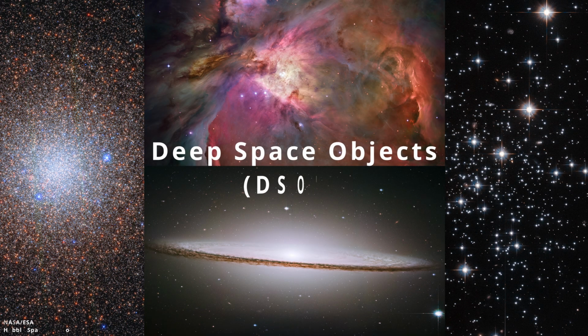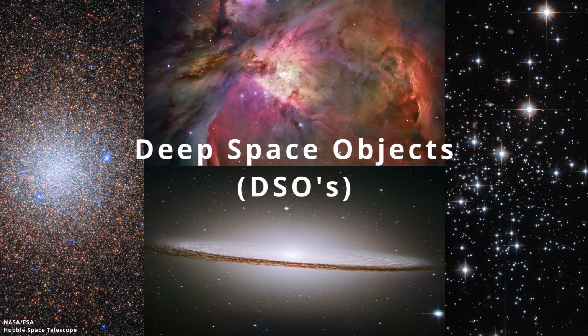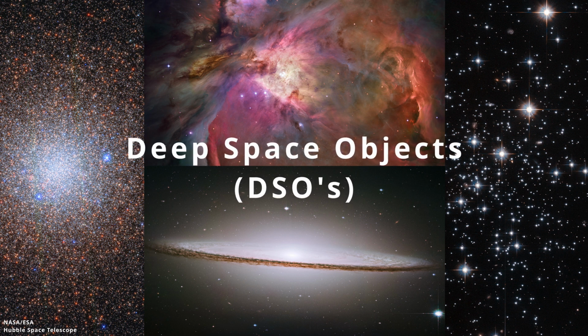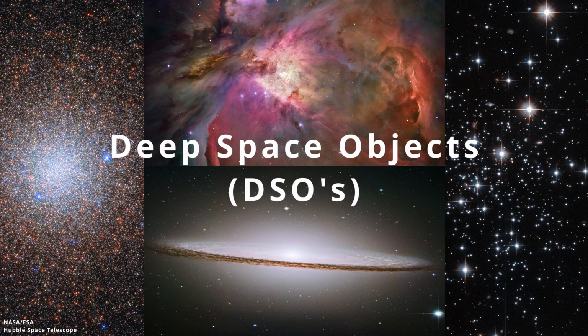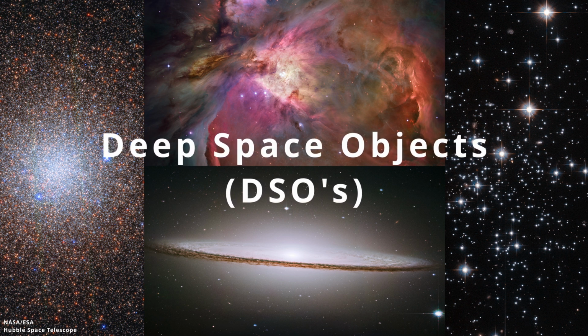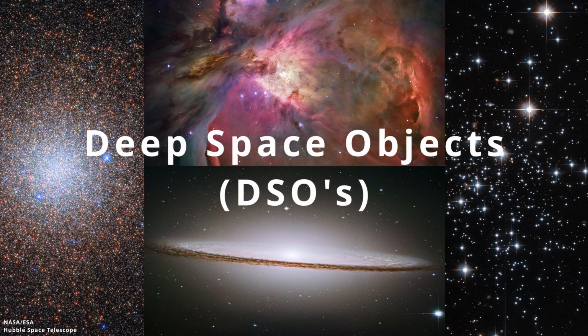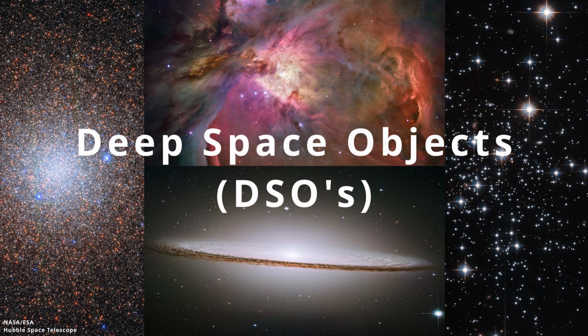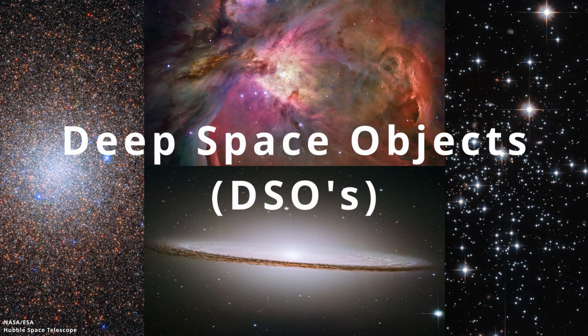Deep sky objects. Deep sky objects, also known as DSOs, are astronomical objects located outside our solar system, including star clusters, nebulae, and galaxies. They are faint and challenging to photograph without tracking equipment, often appearing as white smudges through visual telescopes. Large aperture telescopes usually provide brighter and clearer images.